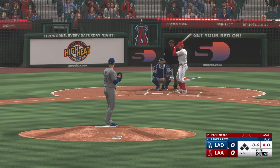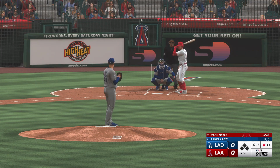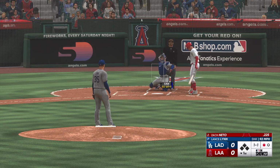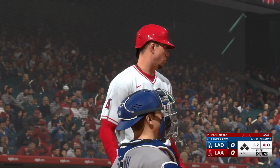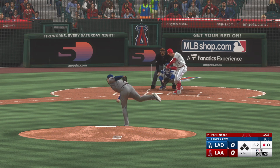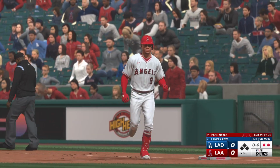Next up, it's the first year shortstop, number 9. There's a strike. And there's a ball. One ball, one strike. One ball, two strikes. Ripped on the ground, a second. The throw to first. And a couple of quick outs. That is good.